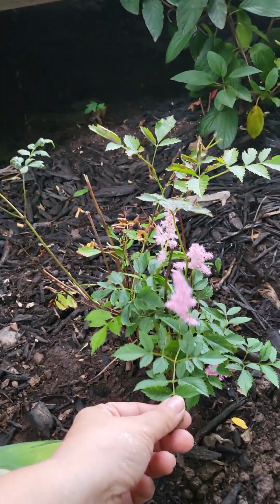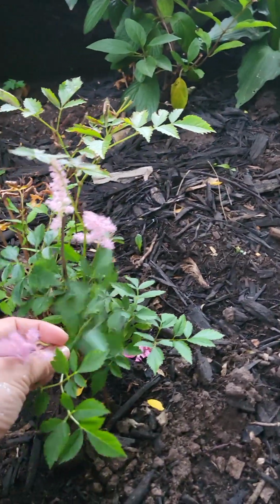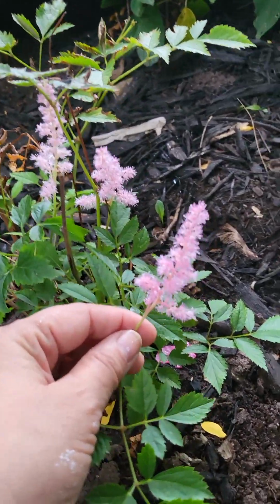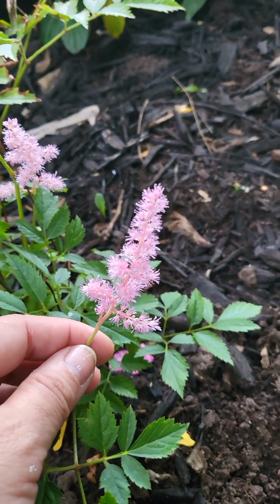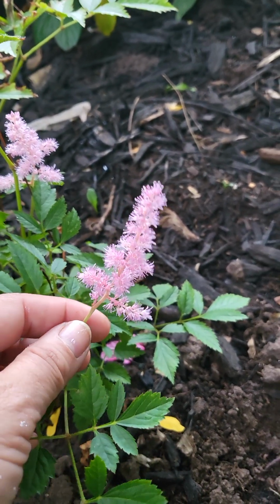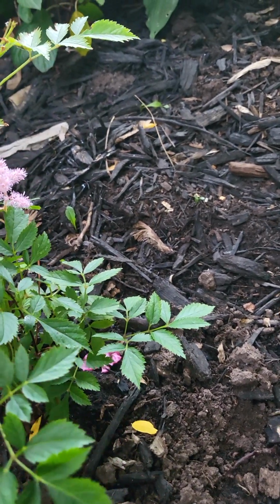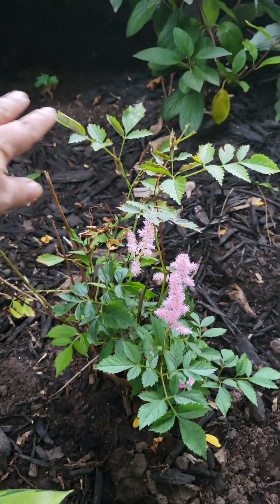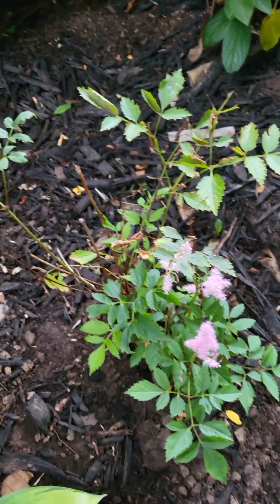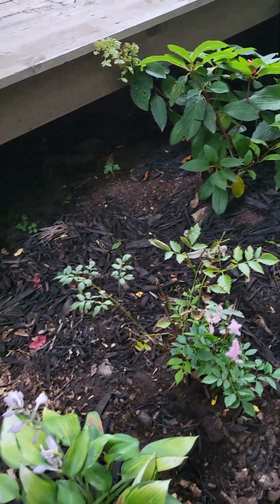And then this is the astilbe that I got from Anna. So this is the Anna astilbe. See, now that's kind of like, it looks a little bit pinker on the camera here, but it actually has a slight lavender tinge to it. And so that's going to be really pretty right here. And that's a good size astilbe for $20. So I was really happy with that.